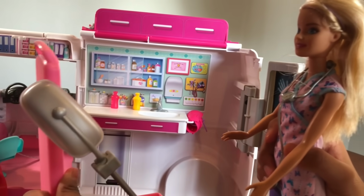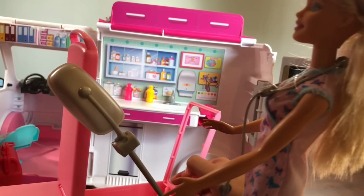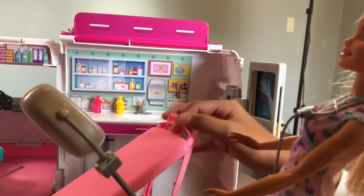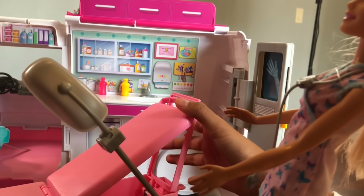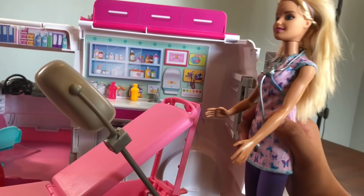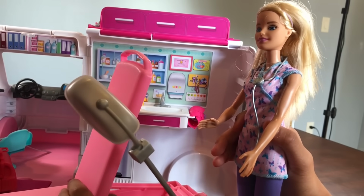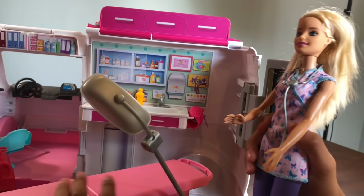You have to move this up first. And then there's this thing inside you have to put here. And then put it down. There. See? Isn't that cool? You can do that. And then also put it back like this. So they can lay down.